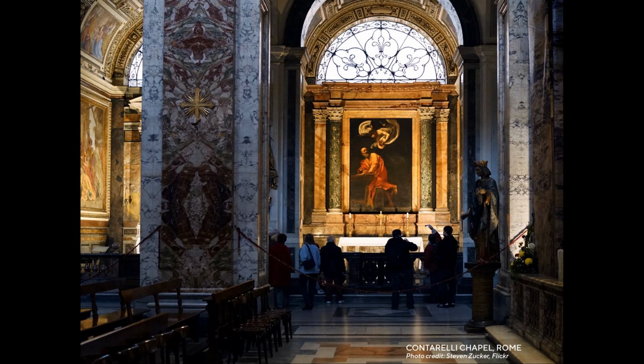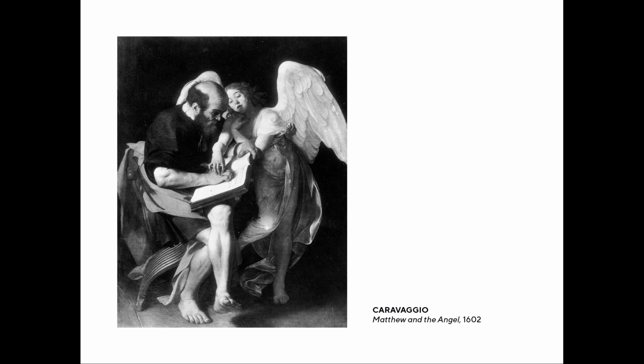And Caravaggio received commissions from another church, Santa Maria del Popolo, and he was away working on paintings for that space. But he's summoned back to San Luigi de Francesi to create the altarpiece for the Contarelli Chapel. And the instructions were to create something connected to the inspiration of Matthew. And there's a great story that goes along with this.